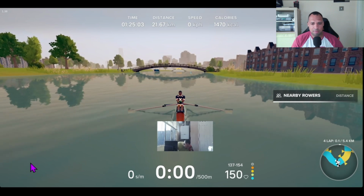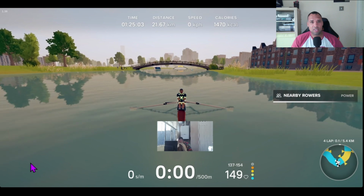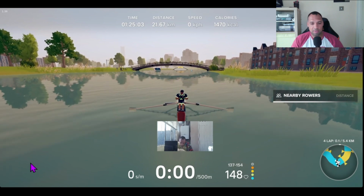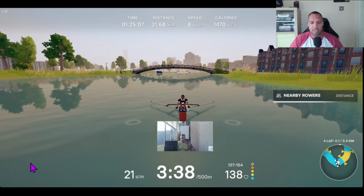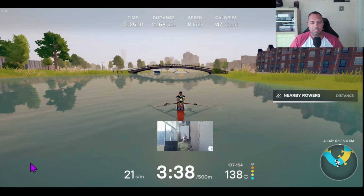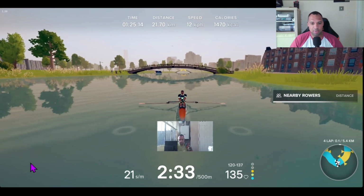The month of September, I did no rowing whatsoever, which is bonkers. However, I've still got a little bit of power left in me, and I'm able to go that little bit further and push myself, which is good now to maintain it and try and stay on top of it.